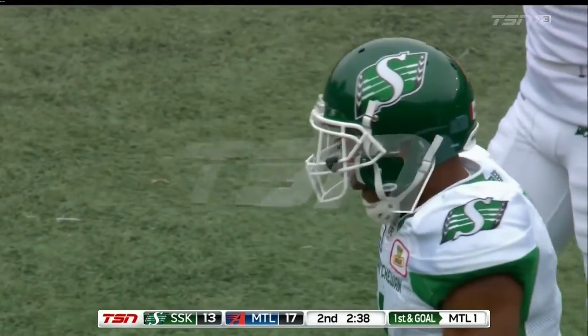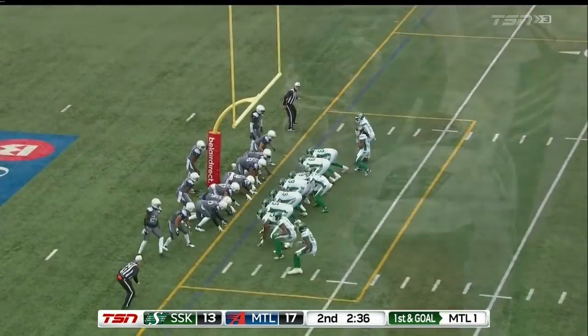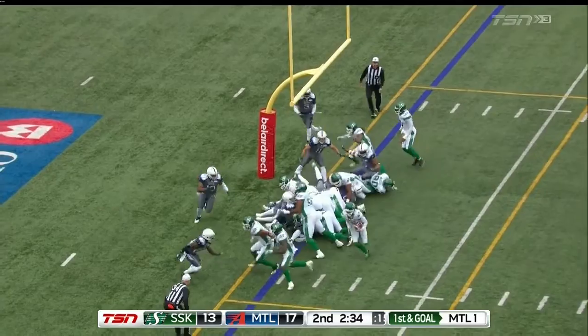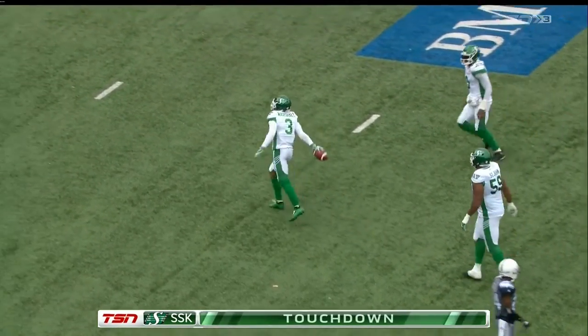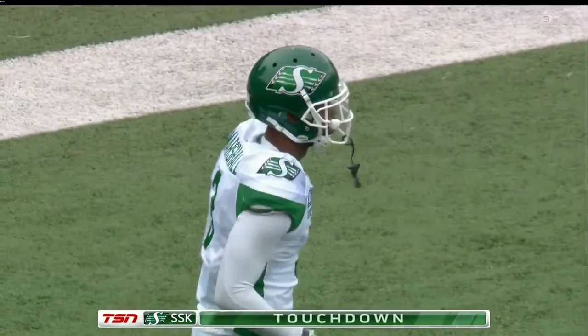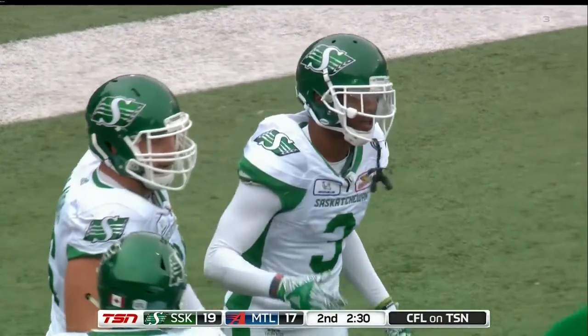It is down at the 1-yard line, so it's the short yardage quarterback and will score his 5th touchdown of the season as that short yardage guy. He has another.